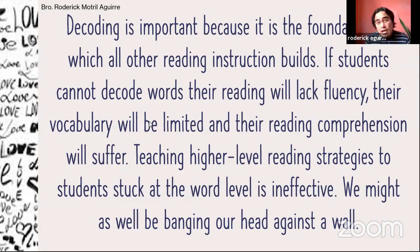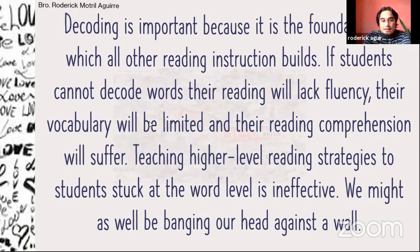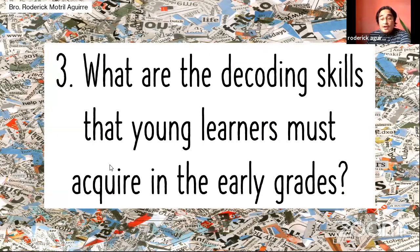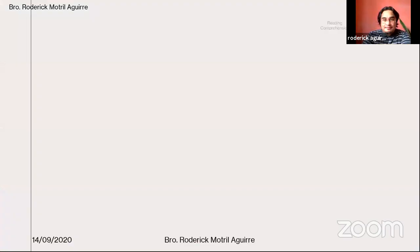Paano nga nila matututunan ng higher forms of reading strategies kung hindi pa sila decoders? Wala rin. Kaya yan po ang pinakamalaking problema natin sa field. How are we going to help our students become independent learners while learning at home when they are still struggling decoders? Diagnose po natin sila. So, what are the decoding skills that young learners must acquire in the early grades? Ito po yung ngayon ang mga components. Okay? Components na dapat natin ma-diagnose among our students.